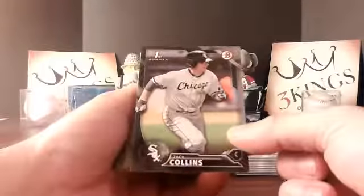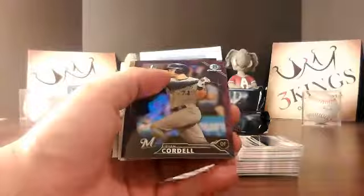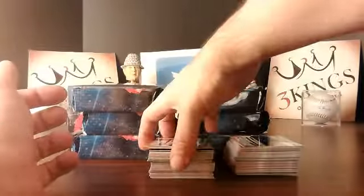Zach Collins, black paper for the White Sox, 189 of 499. A little less exciting on this one. Ryan Cordell, purple refractor for the Brewers, 213 of 250. Second Ryan Cordell refractor. Yeah, then that's gold. Hit two golds and then the second one's in purple with the same guy.